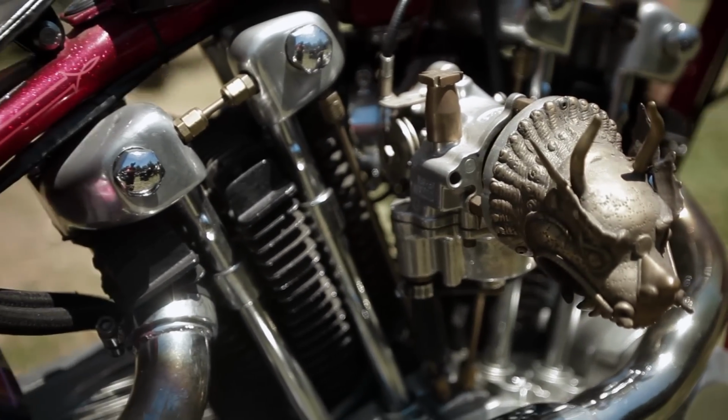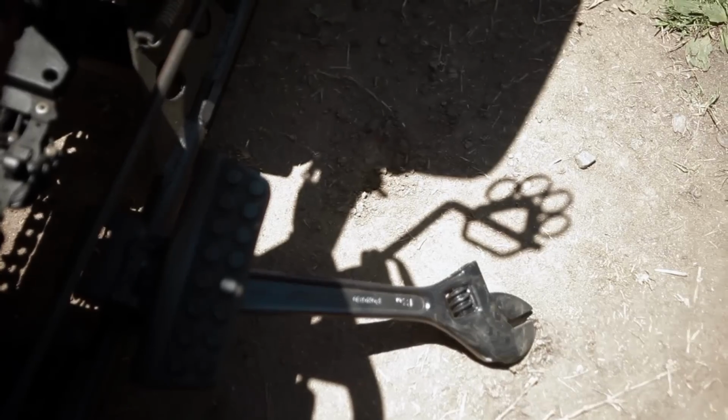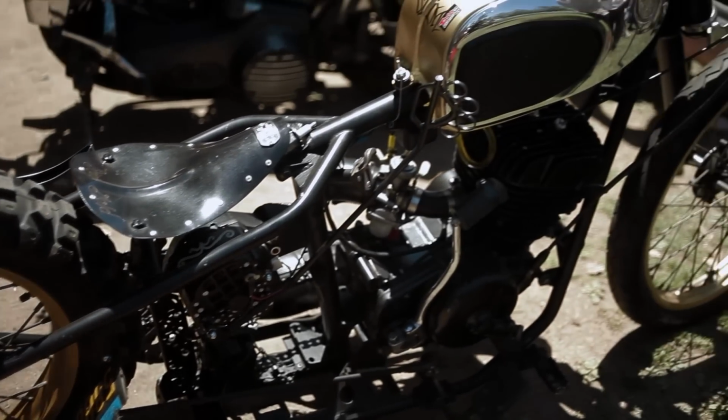I couldn't help but notice your motocross tire on your rat bike here. You've got an adjustable wrench as a kickstand. You've got what looks like a crazy 2-stroke engine in there. Can you tell me a little bit about your motorcycle?